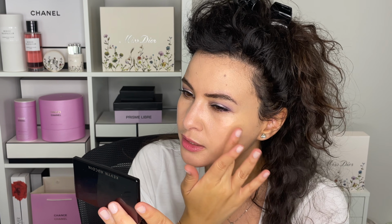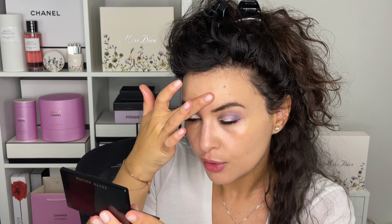So I do think that the texture is nice. I do think it doesn't feel too tacky. It feels a little bit, not wet, but moisturized. That's how it feels. I don't feel like I have moisturizer on my skin, but if I touch it, it feels like I have moisturizer. If you are someone with very dry, mature skin, this will instantly give you a more youthful appearance because of how moisturizing it is.